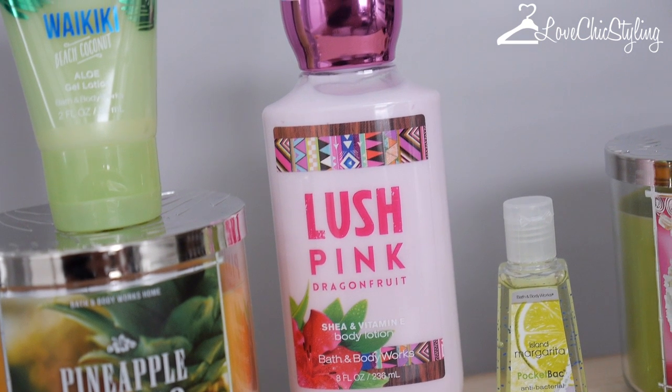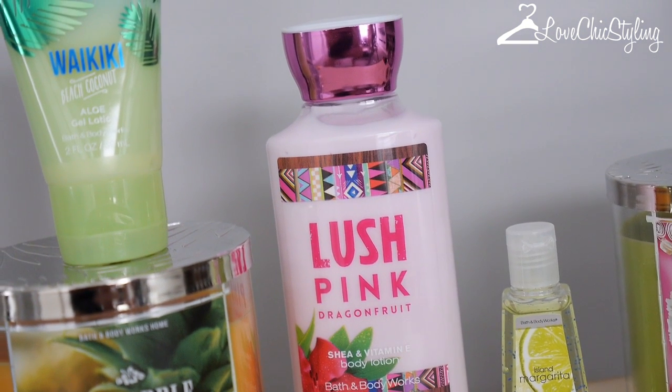But anyway, so I also got this Lush Pink Dragon Fruit body lotion from Bath and Body Works, and this smells so good. By the way, Vegas really dried out my skin. Now, if any of you guys live in Vegas, tell me, is that what happens to you as well?